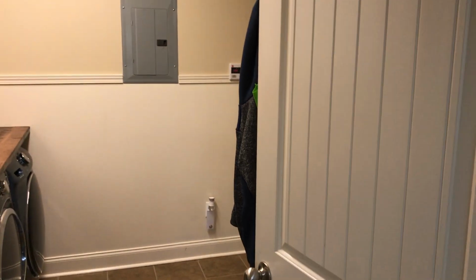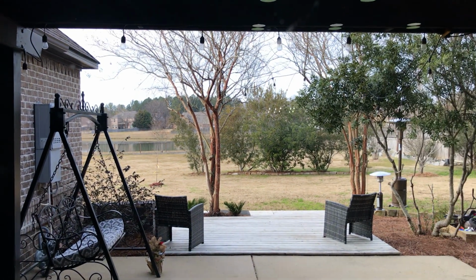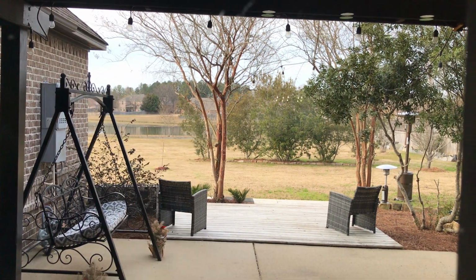Alright, so here you have a pantry. This is your laundry room. Pantry area. Store a lot of goodies in there. Alright. This is your backyard. Well, your back door that leads to the backyard. Window. Check out the view. As you see, the water is, help you out. Oh, there we go. Right over there. Alright.